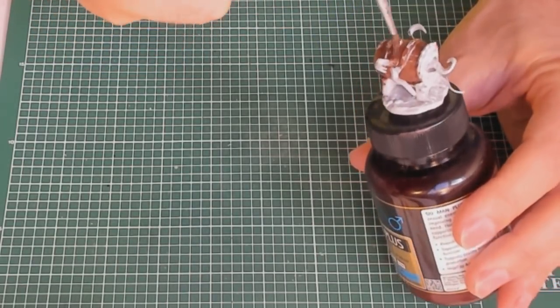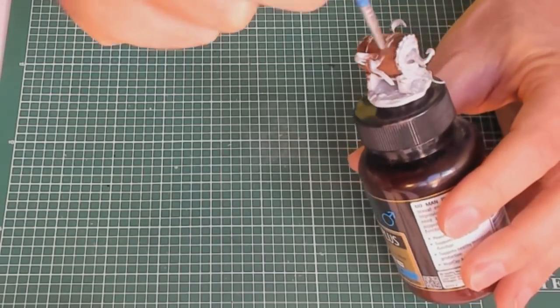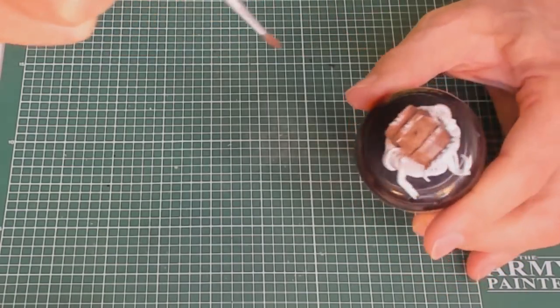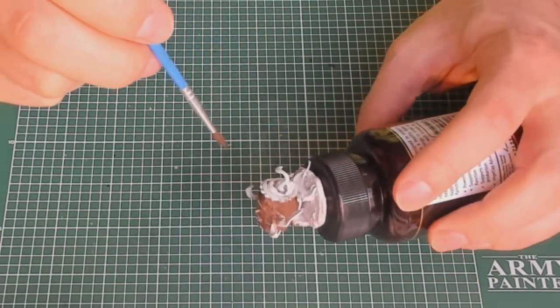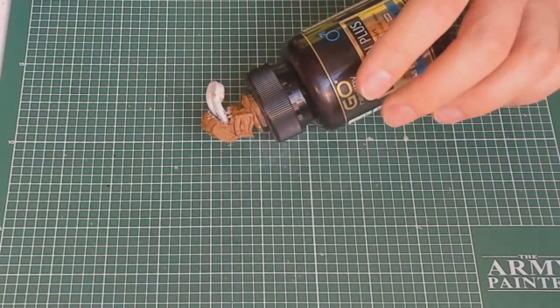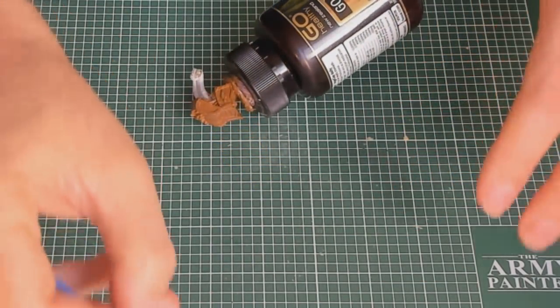I'm just going to see if I can get the last little bits in the corners. And I think that has covered most of this. Yep, that'll do. That's nice. I'll get rid of that, put that out of the side. And we'll bring back the miniature that I'm supposed to be painting, which is this one here.